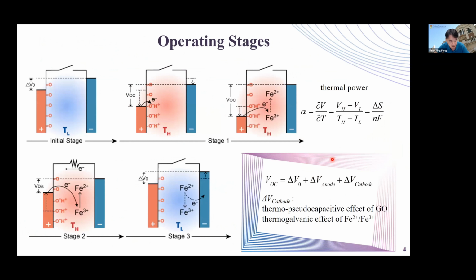As seen, there are 3 stages during operation of DTCC. Initially, there is a built-in voltage between the two electrodes because these are asymmetric electrodes. When heating, the thermo-pseudocapacitive effect of graphene oxide generates a thermal voltage, and this open circuit voltage will be further increased by the redox couple in the electrolyte, as you can see here.